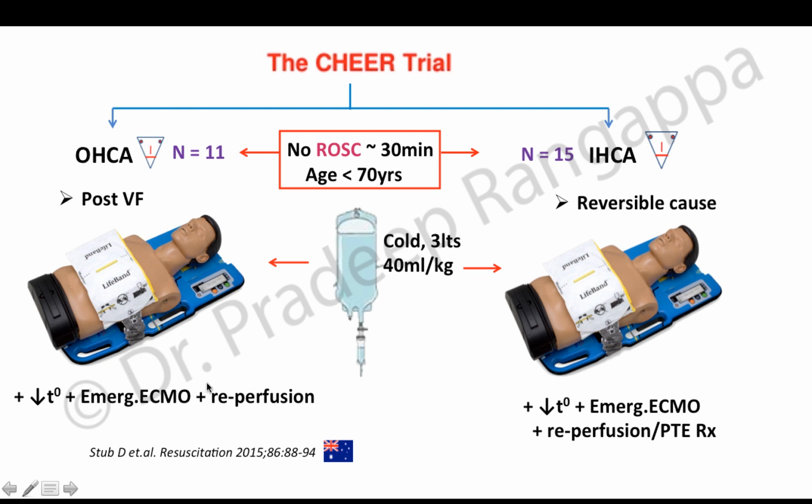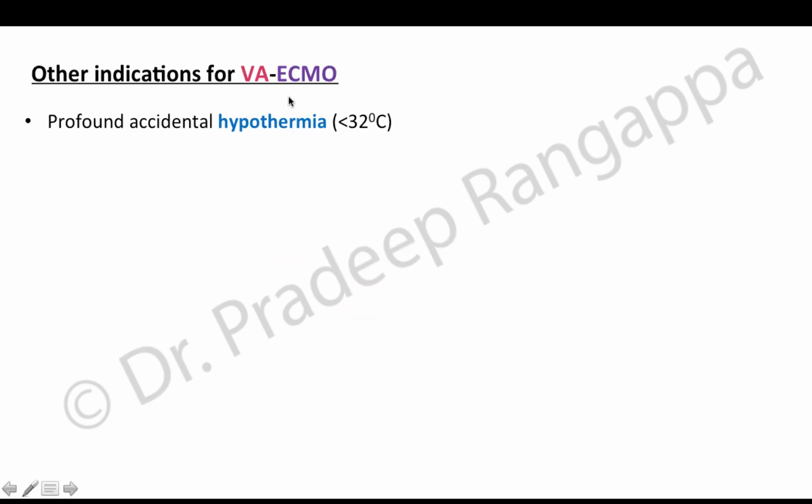So this was VF, so we assume that they all had acute coronary syndrome. So along with emergency ECMO, they underwent percutaneous intervention. In patients with in-hospital cardiac arrest with a reversible cause, they underwent hypothermia and emergency ECMO, and in patients where there was ACS, they did reperfusion, or in patients who had PE, they treated for PE in this in-hospital cardiac arrest.